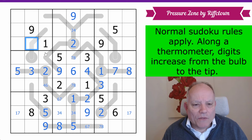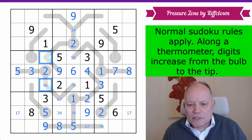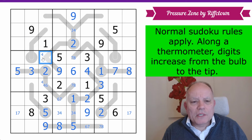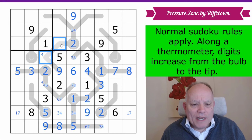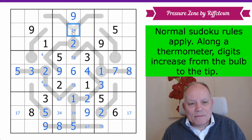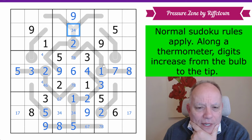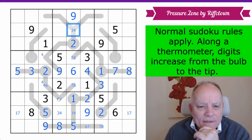And it precedes it on the Thermo. So one of these two is a 4. It could still be here. If that was a 3, that would make this a 4. It seems to work, actually. So I was thinking that might get ruled out quite quickly. I wasn't right about that.